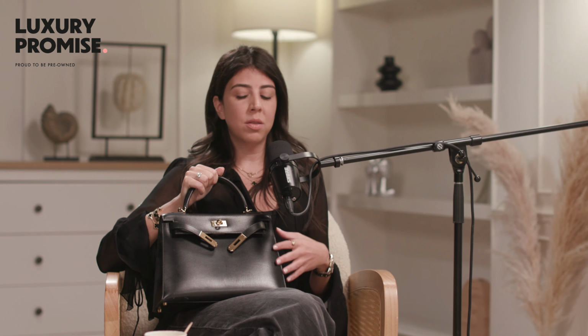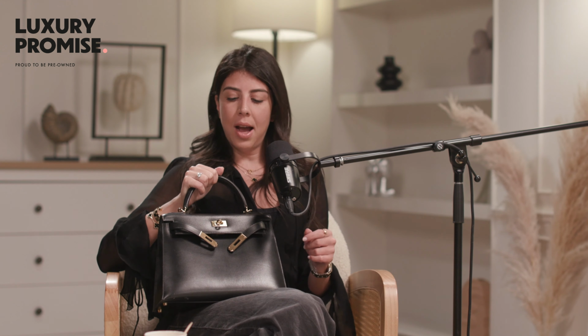So box leather is actually discontinued. They do produce it now in the mini Kelly only, but it's not an easy leather to find. It's more common in the vintage years, and I just love it. I love the shine. You will not get a shine like this with any other leather. It does scratch more, and I don't mind it.